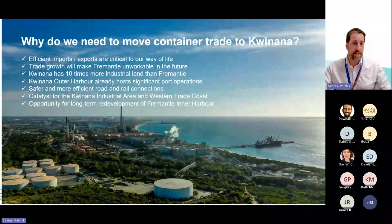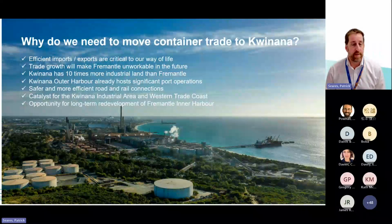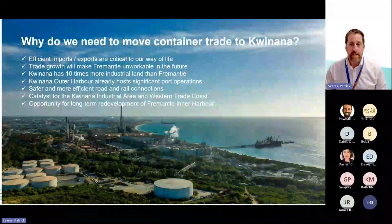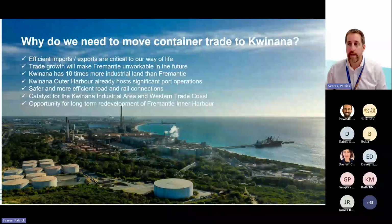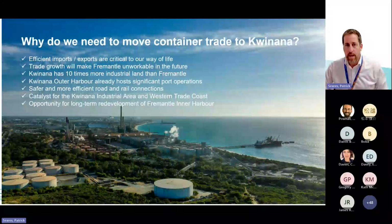But ultimately, Fremantle has been a great port. It's fantastic, but it's become gentrified. It's become urbanised around it. We've got our logistics coming in and out, trucks and trains, starting to hit up against inefficiencies and congestion, and that's only going to get worse as the population increases around Perth. So we've got to plan for the future.